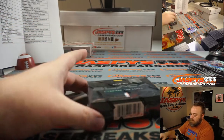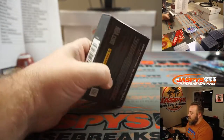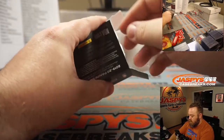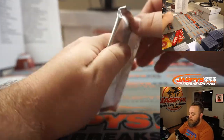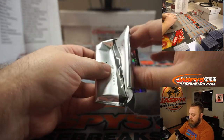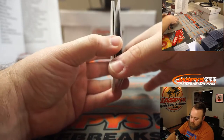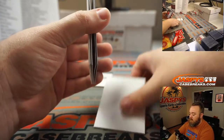Next up, black. Only two boxes left, including this. Then our randomizer giveaway. We got a redemption for our auto, or one of our autos.